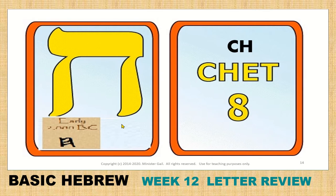This is for the letter Chet. Chet, pronounced like in Bach, C-H. You have to roll the back of your tongue. And this is what it looked like in early 2000 BC. It was like a ladder, a hedge of protection, a fence separating. It's a separation, a hedge of protection separating.